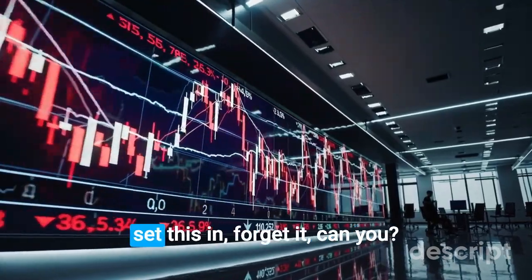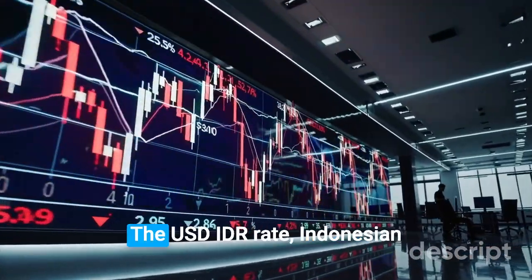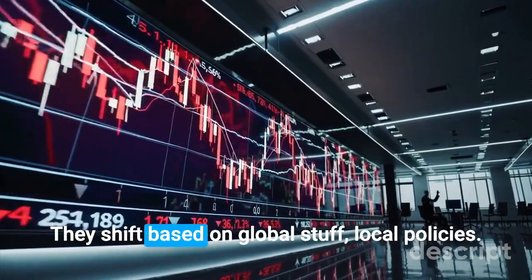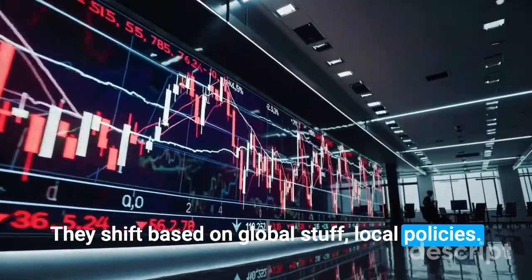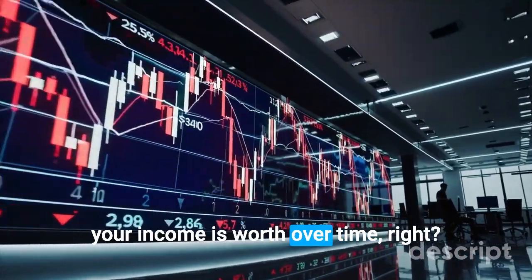And you definitely can't just set this and forget it, can you? Absolutely not. The sources really hammer this home. The USD IDR rate, Indonesian inflation, these things are dynamic. They shift based on global stuff, local policies. You have to keep an eye on the big picture to really understand what your income is worth over time.